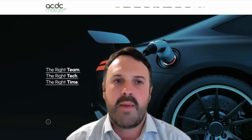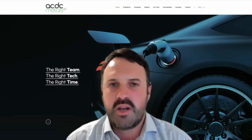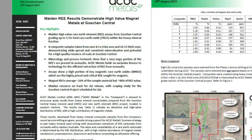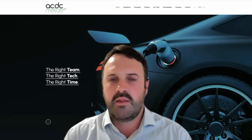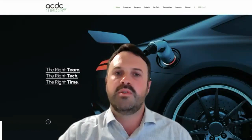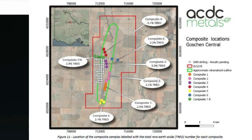Pleased to be announcing our maiden REE results for Goschen Central project. We've just got our results back from the BV lab in Adelaide. So we've done 8 composite samples across our Goschen Central project, which was on the back of getting our assays back. We've pulled together the HM sachets, created the composites, and across a great area of 8.5 by 4 kilometres, with 10 to 15 metre thickness. We've sent those composites off and the results have come back great.